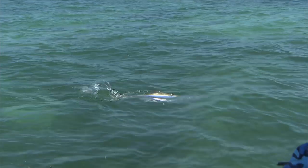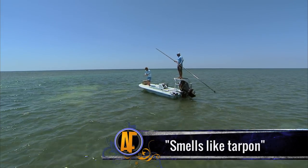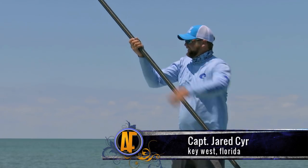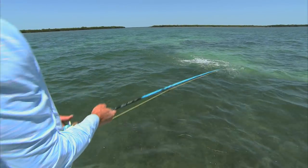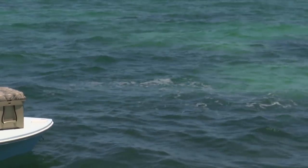Wow, what a pretty fish. Look, he's wearing that merkin like a mustache. That's not where you wear a merkin. Oh, there it is. Two rod lengths away. Oh, you gotta love that.